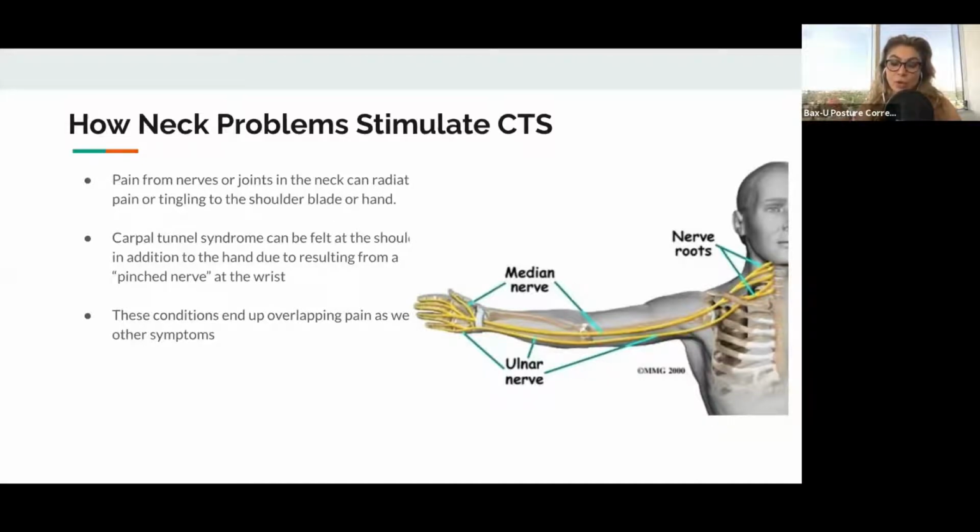Your thumb, your index finger, and your third finger are where the median nerve is, so if you're feeling symptoms over there, that's your median nerve. We are going to be assessing it from your wrist, elbow, shoulder, and neck. So we're going to have checkpoints: where could it be coming from? The last 2 fingers, your little finger and your ring finger, are your ulnar nerve. And I'll explain the radial later on.